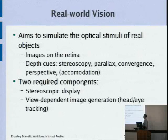So this is all fine and good, but what do we really have to do in order to make it work? How do we pull this off, something that seems like a very daunting task, really? There are two main required components. And one of them is a stereoscopic display. It's kind of a no-brainer. You have to somehow provide different images to the user's two eyes. Otherwise, it's never going to look like anything but an image that you're looking at.